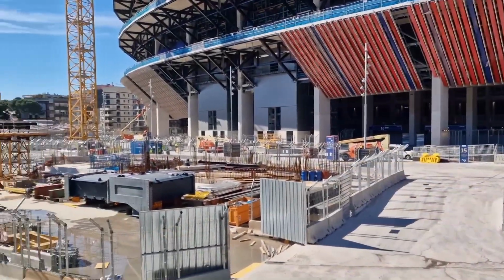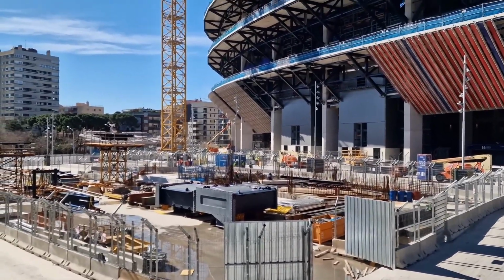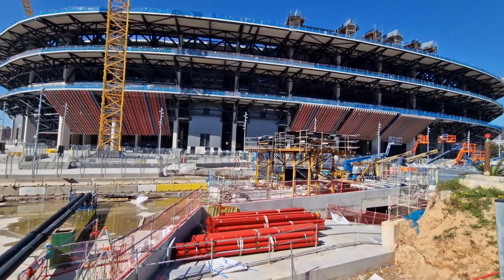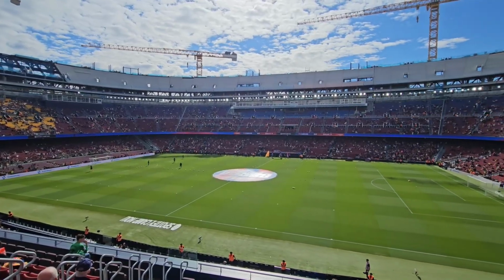Key components for the compression ring are on site, signaling that the next major phase is about to start. Step by step, Camp Nou is transforming into a modern and iconic stadium. With construction progress clear, let's turn to the action on the pitch.